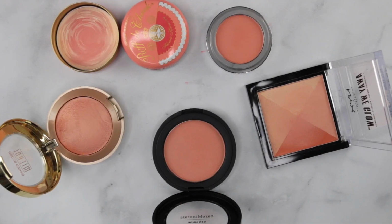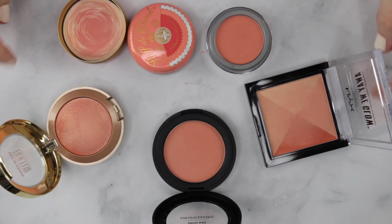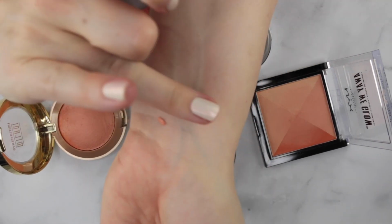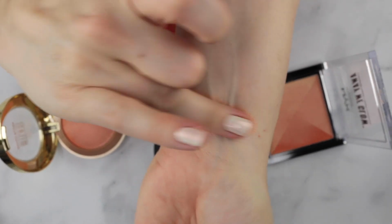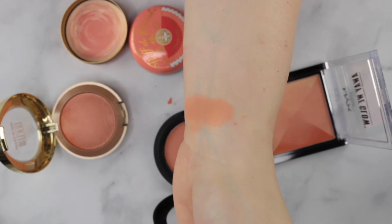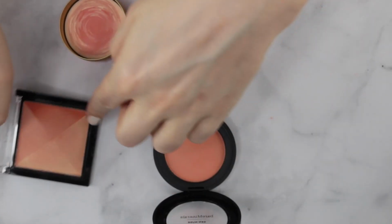All right, so these are my more warm, sort of orangey colored blushes. I like this shade when I am wearing very warm eyes, but I do like a lot of the ones that are here. Let's start with the classic. This is Luminoso from Milani. Like I said, it's pretty orangey. A lot less coral in a shade like this than the ones we were just looking at. But the formula is beautiful. It's a really nice glowy blush. Definitely more on the glowy side than even the satin side.